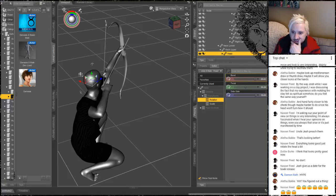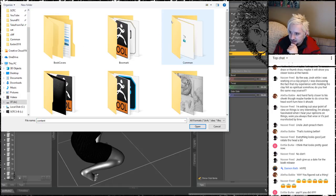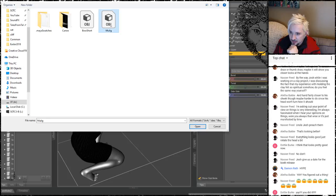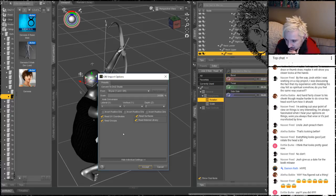Okay, import. Here we go. Tales from Talifar, please. Illustrations, common. Mulig.obj. Alright, what are our options here? Don't care about UVs. Don't care about groups. Don't know what surfaces means in this case. I don't want a material library. Okay, when I brought the bow in, I don't know why it wants to scale it at 24,384%. How about just 100? Like, how about just leave it the way it is?